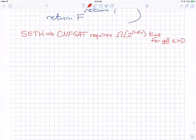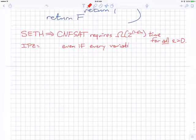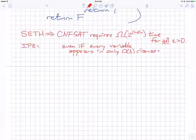But now I can go back to Impagliazzo, Paturi, and Zane, who are the people that proved this. It says that even if every variable appears in only a constant number of clauses, which means that I only have a linear number of clauses altogether.